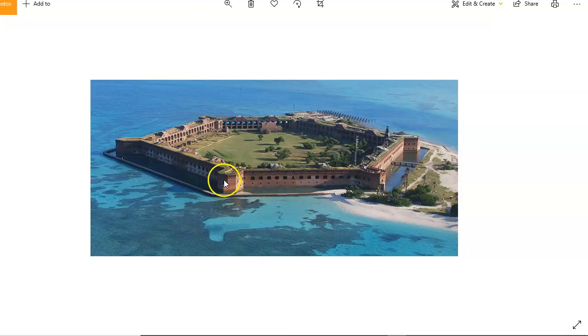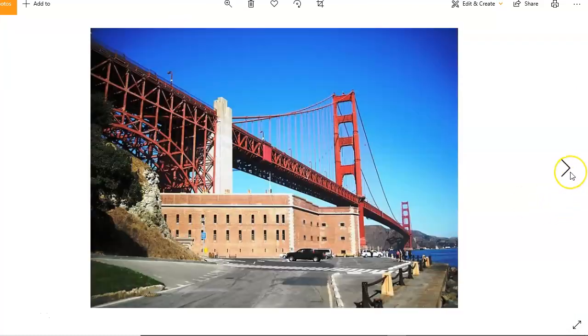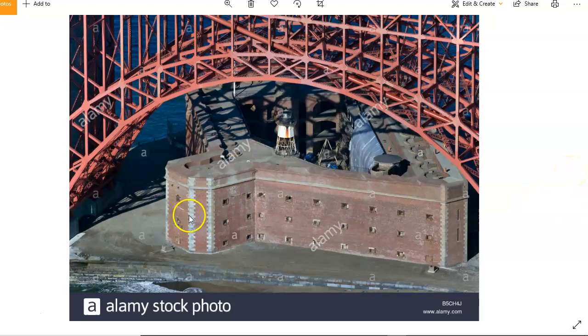All right, so this is Fort Jefferson, still in the United States, but that looks a lot to me like this. You can see this rampart is the same shape. Let's have a look. See this? It's the same shape that we saw here. So this looks like the same design, same kind of thing. Yeah, it's just under a bridge. All right, let's have a look at this on Google Maps, hey?